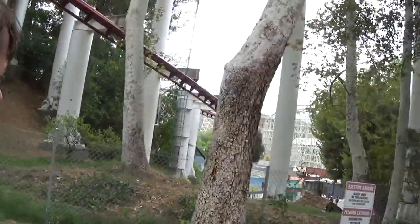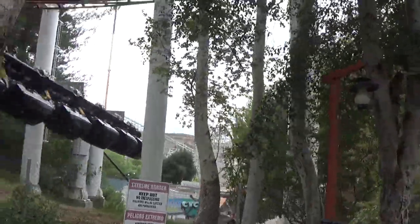There we go, looking forward to that. Is that tar or paintwork? I'm sure we'll be able to tell when we get a bit closer. Looking forward to trying this one out. Ninja is going to be amazing. I love Vampire. I suppose you didn't do Vampire, did you?